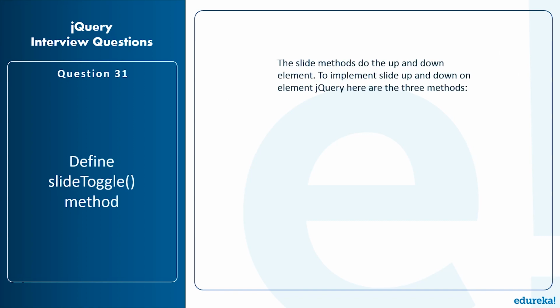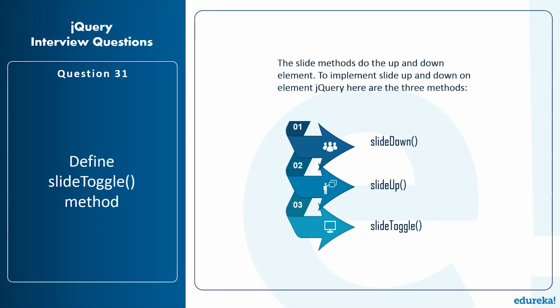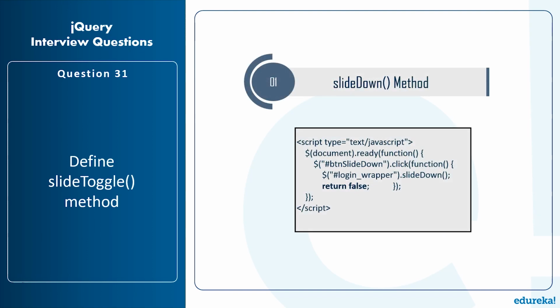Now the next question is, define slide toggle method. Now with the help of this slide method, we can do the up and down element. To implement the slide up and down on an element in jQuery, we have three different methods. First we have the slide down, then we have slide up, and finally we have the slide toggle. Now the first one is the slide down method. So this function is basically used to slide and hide an element on the down side.